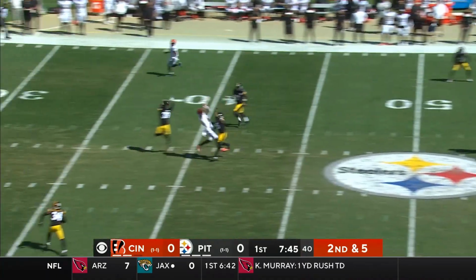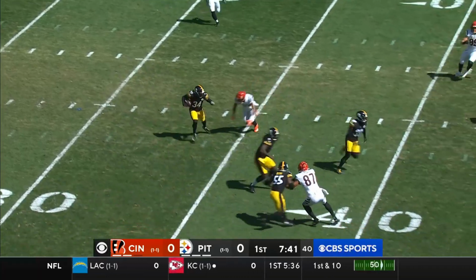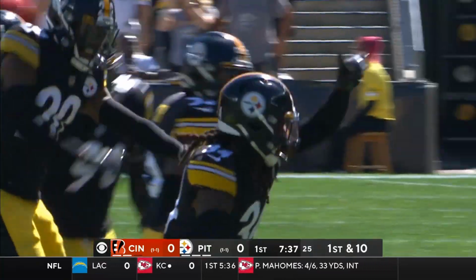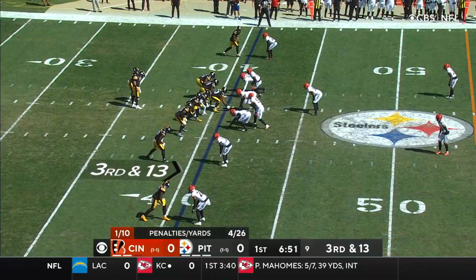Good time. Good pocket. High throw. Oh, it's picked off on the ricochet. Terrell Edmonds has got it. Weaving his way. Another interception thrown by Burrow. 3 last week. 1 in the first quarter in Pittsburgh.